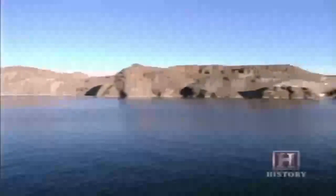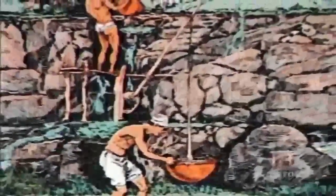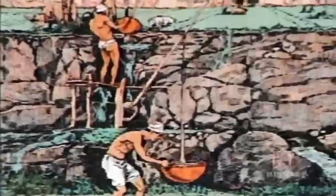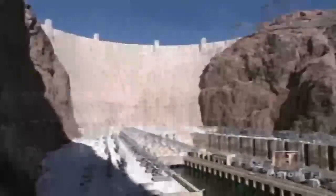Dam building is one of humanity's earliest triumphs. Our ancestors' ability to create reservoirs that held precious water was paramount for early agriculture. Later, humans began to understand the power generating potential in holding back water and slowly releasing it to drive water wheels. Over millennia, the art and science of dam building has been perfected, with such massive water stopping and power generating structures as the Hoover Dam.